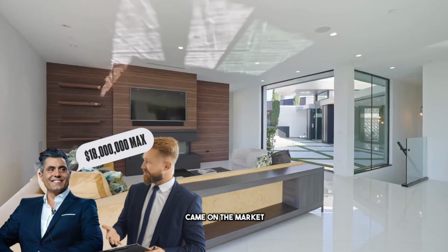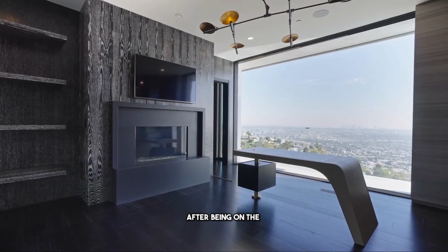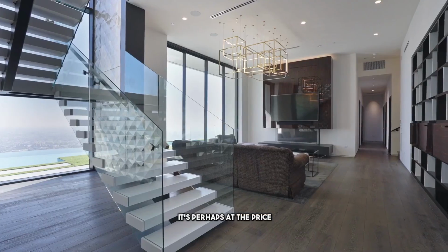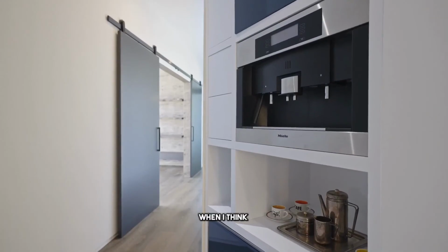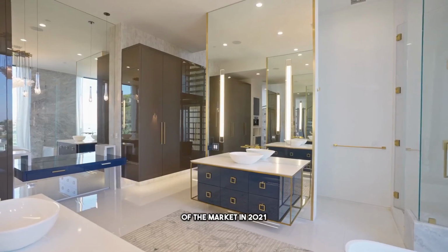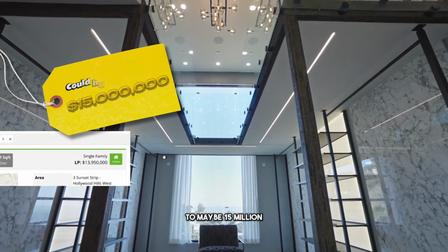This property came on the market, I think around 2019, for $29 million. And it still hasn't sold after being on the market since 2019. Wow. Now it's perhaps at the price where they have to give a discount to sell. I think it probably would have sold at the peak of the market in 2021, 2022 for close to maybe 15 million. They didn't play it right.